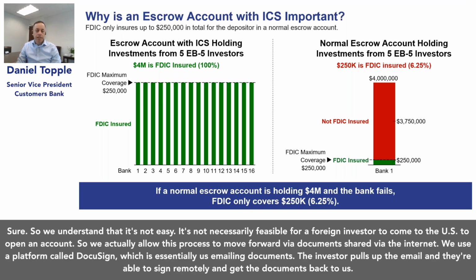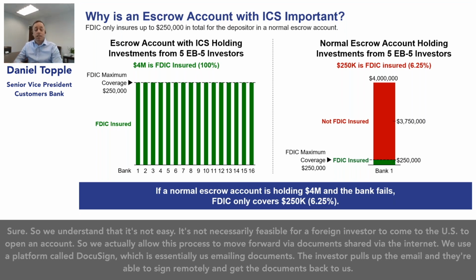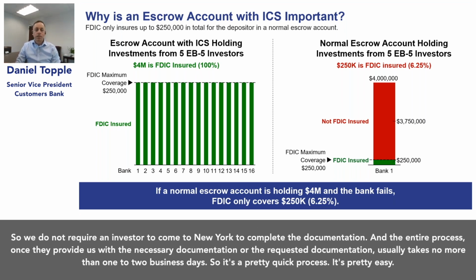Sure. So we understand that it's not easy, it's not necessarily feasible for a foreign investor to come to the US to open an account. So we actually allow this process to move forward via documents shared via the internet. We use a platform called DocuSign, which is essentially us emailing documents. The investor opens the email and they're able to sign remotely and get the documents back to us. So we do not require an investor to come to New York to complete the documentation.